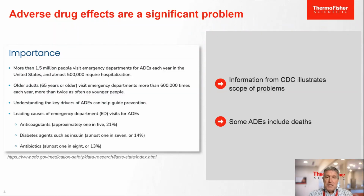The CDC has also done some studies on the effect of adverse drug effects, and they found that over 1.5 million people go to emergency rooms due to ADEs each year in the United States, and almost 500,000 of those require hospitalization.